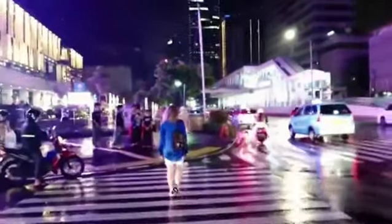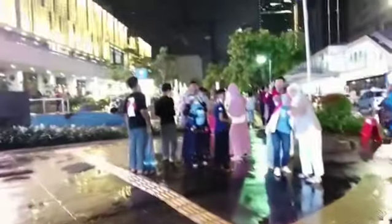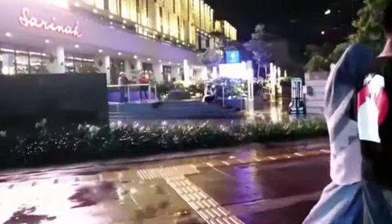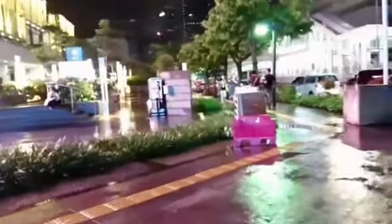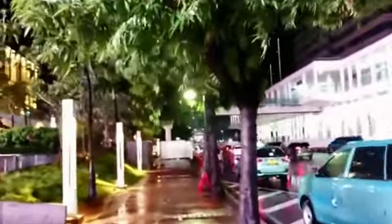Now we are walking through this road, and you can see some ongoing local tourists, I guess, and that is the bright lights of Sarinah. Now on your right, the shining bright light from that building over there, that is the Transjakarta bus stop, the Sarinah stop.